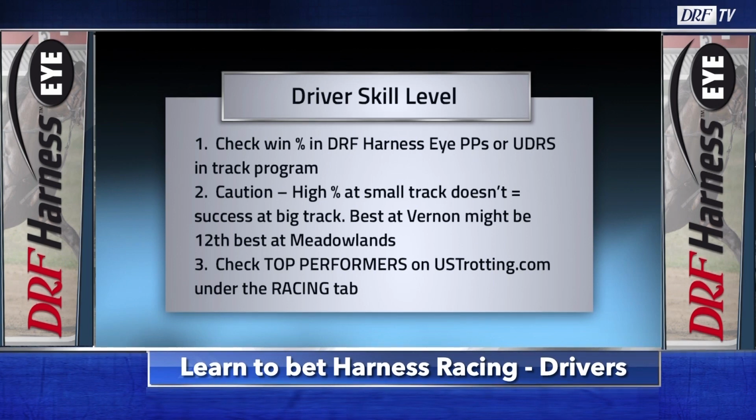And you'll see in your second point, you have the big fish in the small pond theory. You can have a driver that wins at a high rate at one track and maybe at a lower rate at another track. So it's very important to note not only how many drives a driver might have at a specific track, but the percentage. And it goes without saying, the leading drivers, the cream rises to the top, and year in and year out they will have a higher win or a higher UDRS percentage.